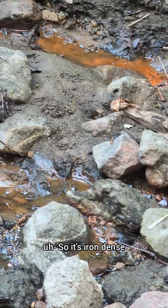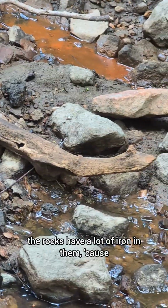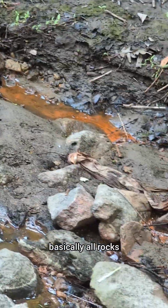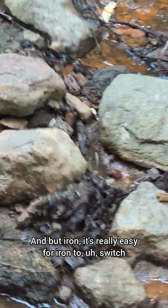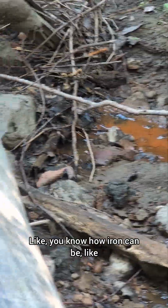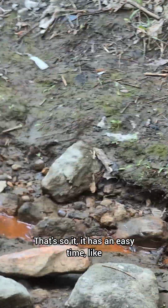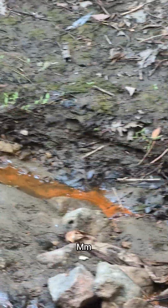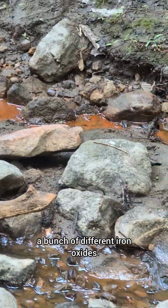So it's iron dense. The rocks have a lot of iron in them, because iron is a component of basically all rocks. And it's really easy for iron to switch. You know how iron can be +2 or +3? It switches valence, so it has an easy time mobilizing and turning into other things. There are a bunch of different iron oxides, and this is one of them.